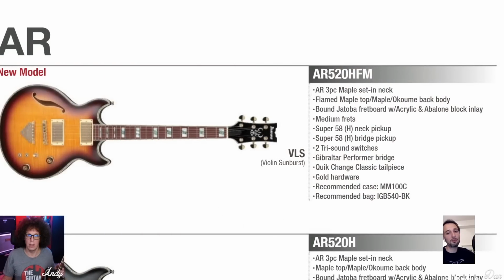$749. Sorry, $749. Yeah. And like you said, it comes with two Super 58 pickups, and a Gibraltar Performer bridge. You've got the flame maple top, an Okume body, medium frets on the jatoba fretboard. I mean, there's nothing wrong with this instrument. It's very classy, and what is especially special about it is the tri-sound switches.